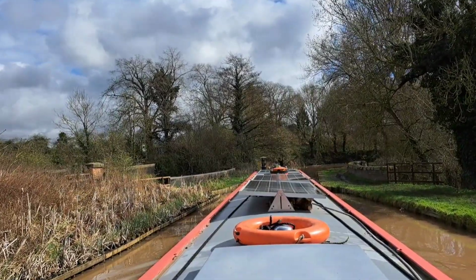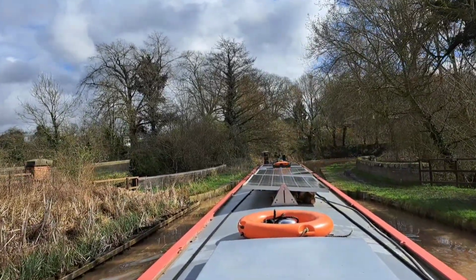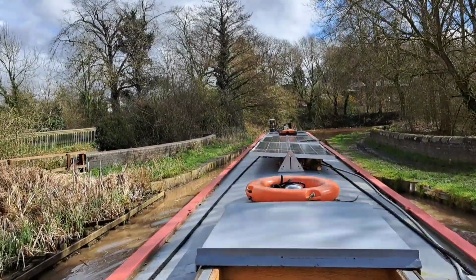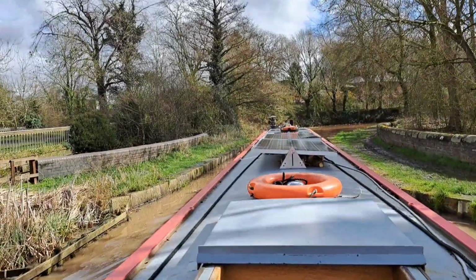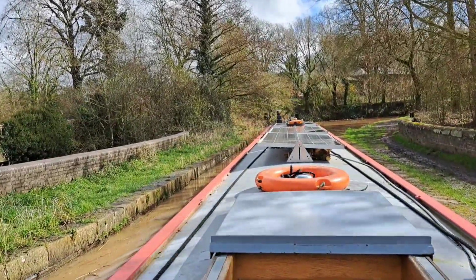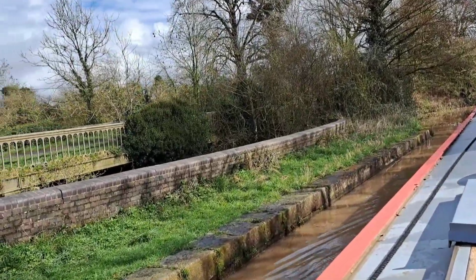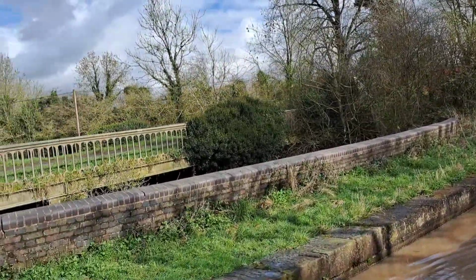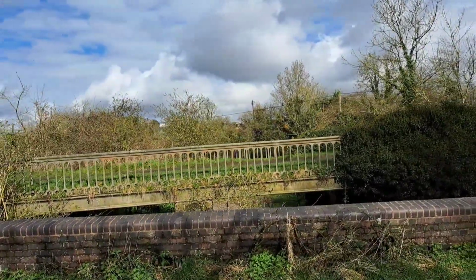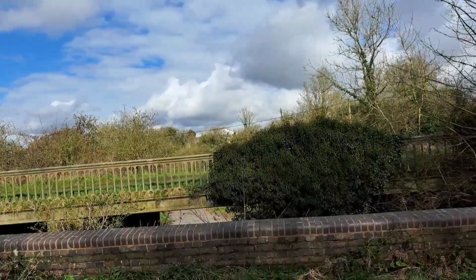Just going over now, Shackerstone Aqueduct. It was found when they drained the canal that the brickwork of the aqueduct underneath the water here was all laid aligned, if you like, and not staggered like normal bricks. And also no mortar. Just amazing how it trapped the water. And there's one of the old train bridges there just alongside, no longer used anymore. But that's the way you walk to Shackerstone train station here.